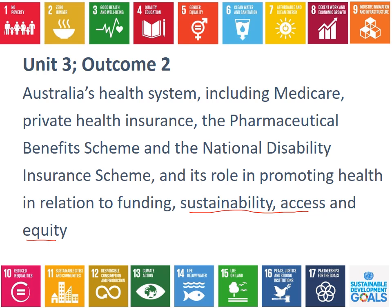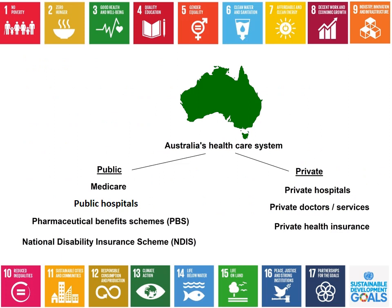I think it's good to have at the start of your notes on this section just a quick little overview. So when we look at Australia's healthcare system, it's kind of separated into public and private sections. Our public healthcare system involves Medicare, public hospitals, the Pharmaceutical Benefits Scheme, or the PBS, and the National Disability Insurance Scheme, or the NDIS. These are what we're going to look at today. And on Friday, we'll have a look at the private system and also these ideas of sustainability and equity.